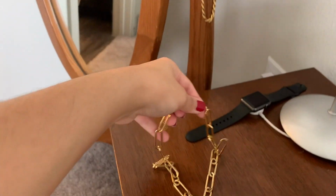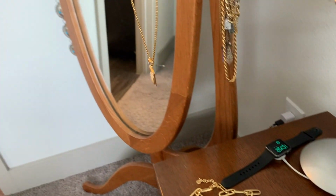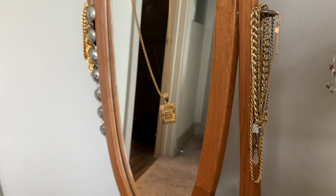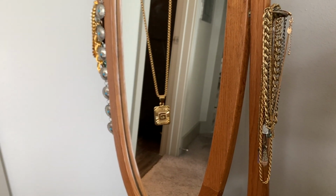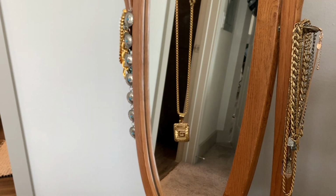This one is like a squared off chain. I wear that all the time. And then this one has my last initial on it. I got this from Depop. I've seen this in a few places. I was actually eyeing it on Nordstrom and then I saw it on Depop and was like, let's support a small seller on Depop. And it actually looks to be better quality than the Nordstrom one. And I wear this all the time as well.